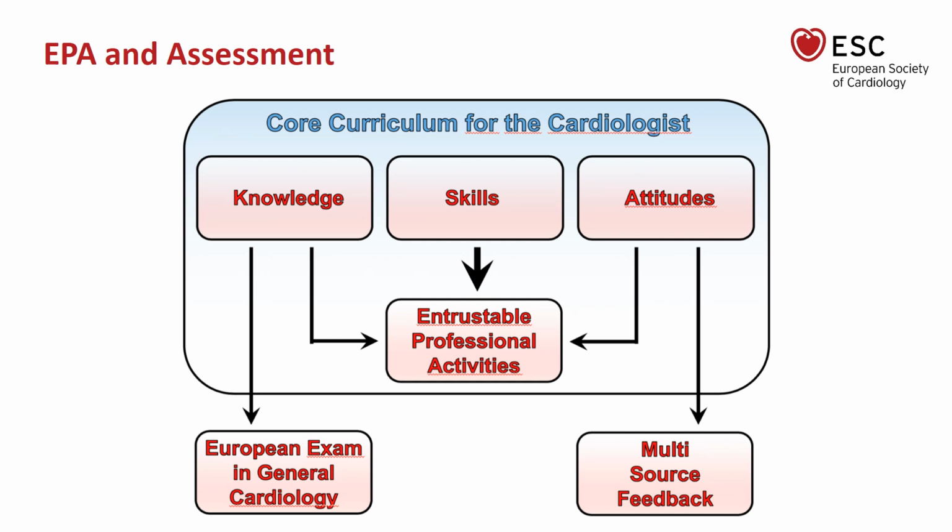Of course, knowledge and attitudes are also covered in EPAs, but it is better when knowledge is additionally assessed in a separate written exam. So for this purpose, we have decided to send all our trainees to the European exam in general cardiology, and so far we have made a very good experience with that, and we are convinced that was a very good decision.